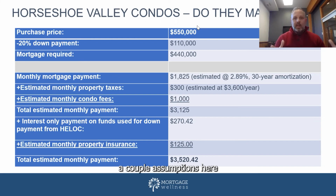So again, a couple assumptions here: purchase price of $550,000. You can maybe get a unit for a little less. We've made an assumption of a fixed interest rate of 2.89. We've made an assumption of a $300 a month property tax bill. So, some of these numbers, you may be able to adjust them down a tad, but really what we're looking at is a monthly payment over $3,500. Even if you chip that away, maybe down to $3,000 a month, still a very expensive payment to look at for a long-term investment. So there's my summary.